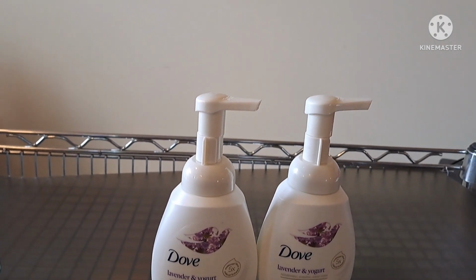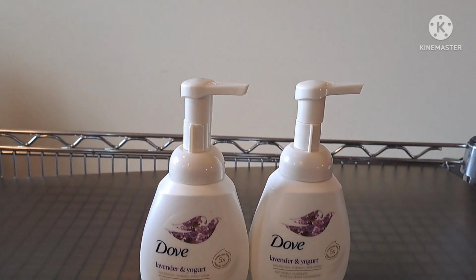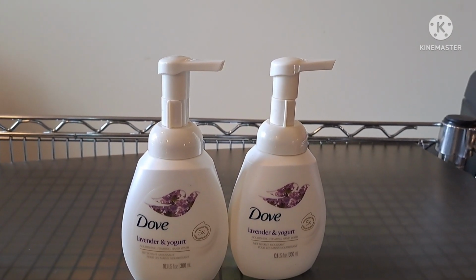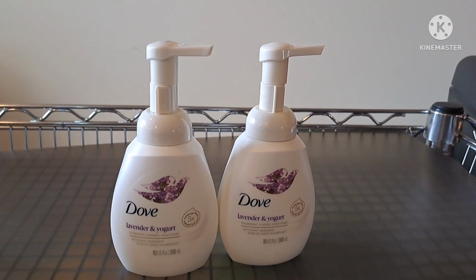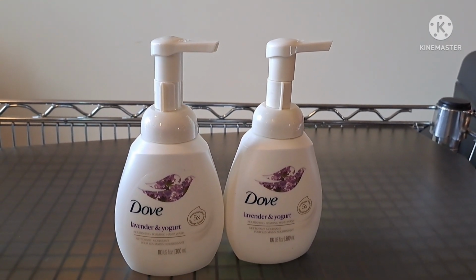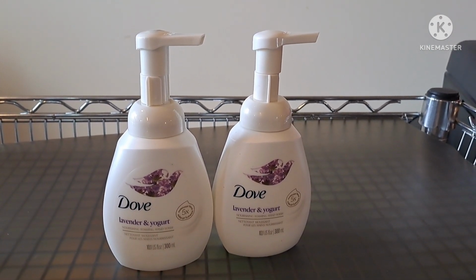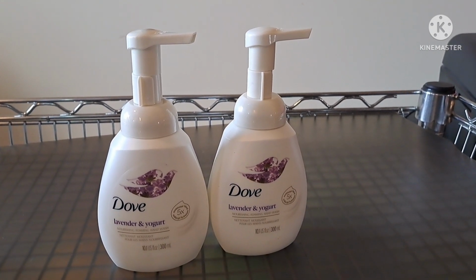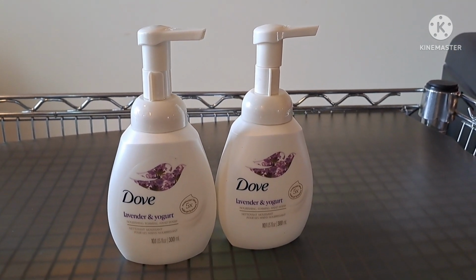So I've got those 2. Now some of you guys may have a Dove CRT, or a hand wash CRT. If you have any of those, you can add those in. That'll bring your out of pocket down lower. But I didn't have any of those, and I really don't need them. But I got these two. And then right now, Ibotta has a rebate where you submit your receipt and you get $1.50 back for each one. So that's another $3 back.